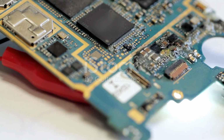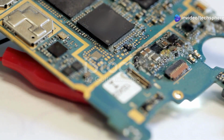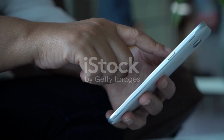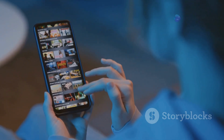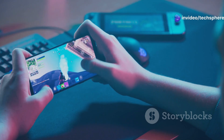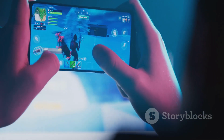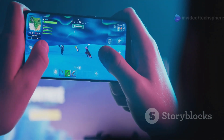Under the hood, the Itel S25 Ultra packs a punch with the Unisoc T620 chipset. This octa-core processor is no slouch, delivering smooth performance for all your daily tasks. Whether you're browsing the web, checking emails, or scrolling through social media, the S25 Ultra handles it all with ease. And for those of you who like to game on the go, the Mali G57MP1 GPU has got you covered. This graphics processor handles most games with ease, so you can enjoy smooth frame rates and immersive gameplay.